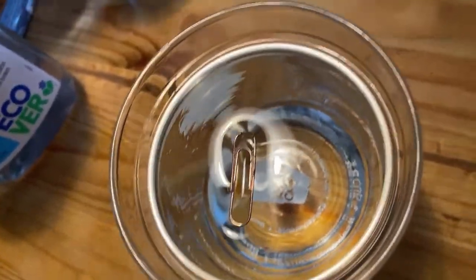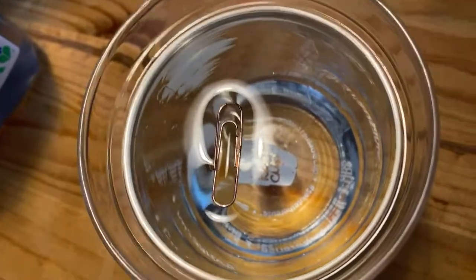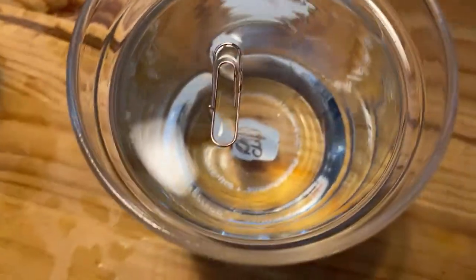Can you see where the water is? You can see, can't you, because of how the light's reflecting on it, that the water is slightly indented. It is like the paperclip is lying on a little blanket.